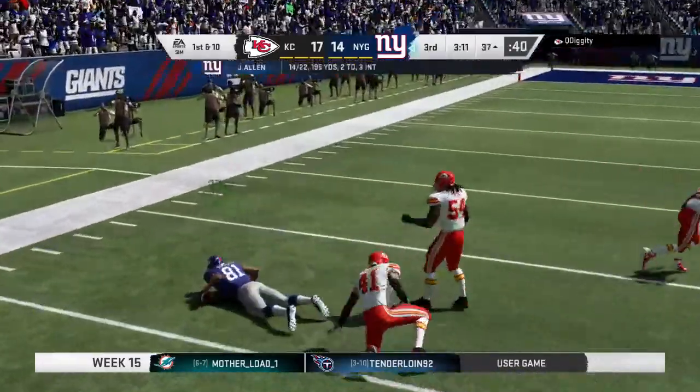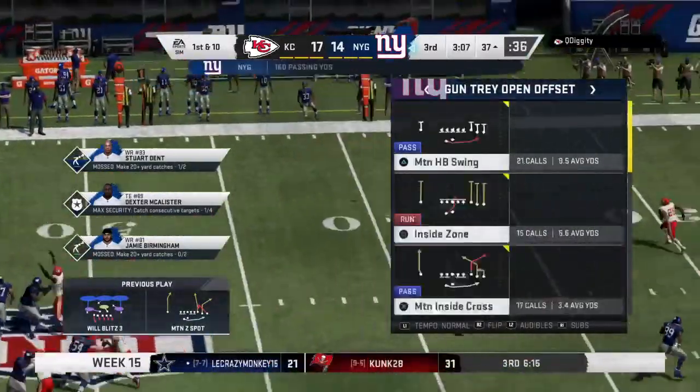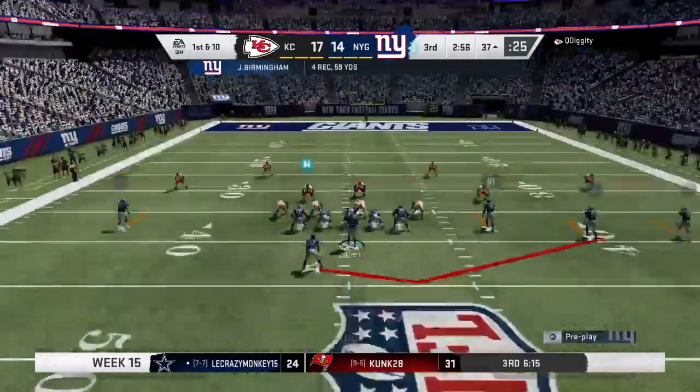Now this throw caught left side, and he is tackled inside the 40, not quite to the 35. First down for the Giants as they pick up 12.